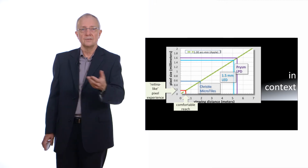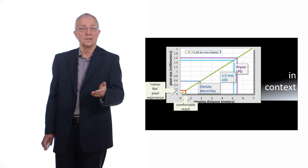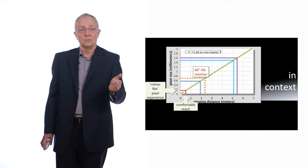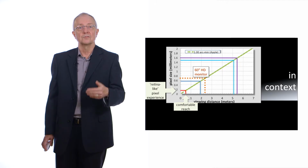But hold on, none of these displays are actually at the magic number. Why do they all look pretty good anyways? Well, it's because of what we're used to. A 60-inch high-definition monitor isn't anywhere close to the magic number either, and yet that's basically the standard of reference we've used so far.